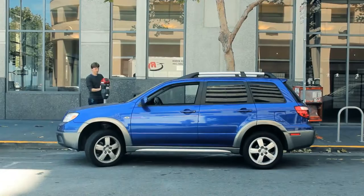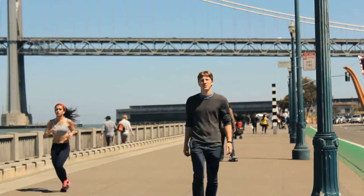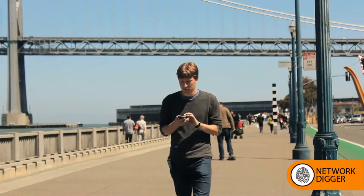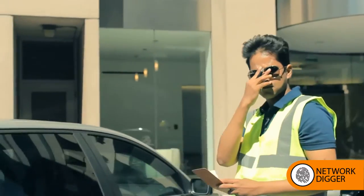It happens automatically. If you're parked in a metered spot, Aware Car automatically asks you to enter the amount of time that you paid for. Plus, when you're too far to walk back to your car before the time is up, the app alerts you. A $10 investment to avoid expensive parking tickets makes a lot of sense.